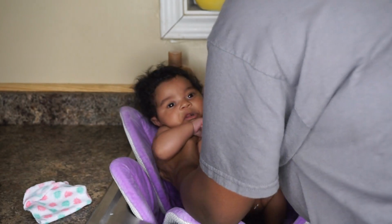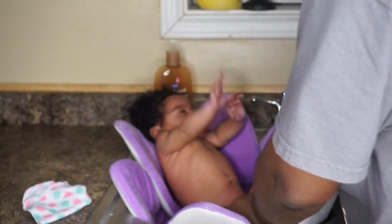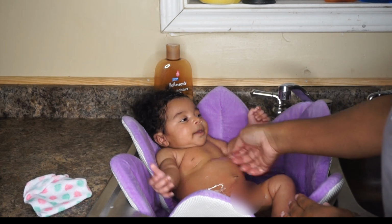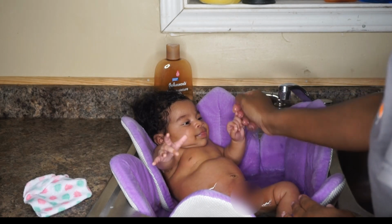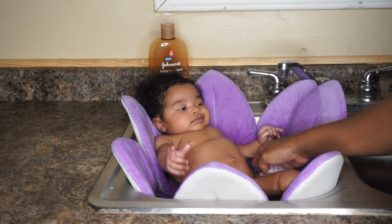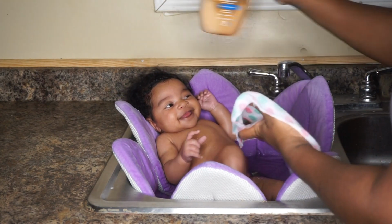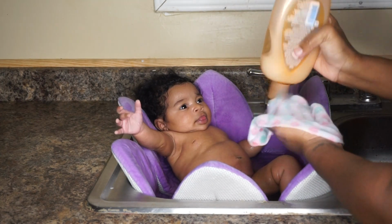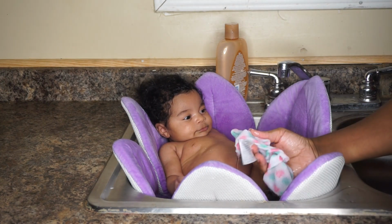She loves bath time. Because my sink is older, I'm going to get a new kitchen, but it's shallow enough for me to lay her in there like so. I basically start off by putting water all over her, making sure her body is fully saturated and wet. She loves bath time, and I love giving it to her. It kind of relaxes her. I let her sit in there for maybe 5 to 7 minutes before I start washing her usually, but for the sake of time in this video, I did it pretty quickly.